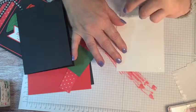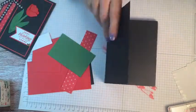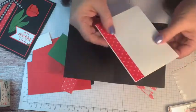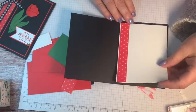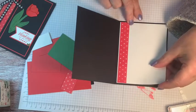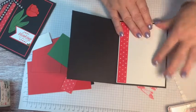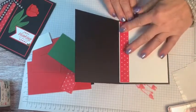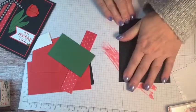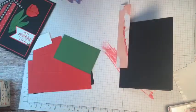So we're just going to put some adhesive on the back of this white piece, and it's going to go on the inside of our card. I always like to stick the white pieces on the inside of the darker cardstock card bases. There we go. That makes them a little bit easier to read.